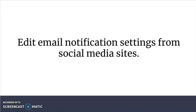So you could go into Facebook, or if you're on Twitter or any other social media platform, you can go to that platform, and in your settings, there'll be a way to edit your email notifications. If you like getting certain email notifications, you could leave those on, but go through and see exactly what you're getting emails about and decide which you want and which you don't.